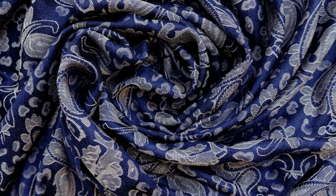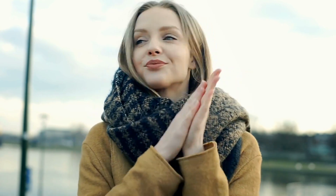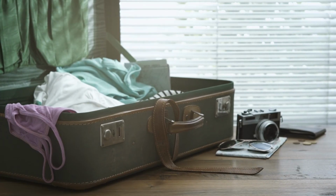Another smart move is to pack a versatile scarf or shawl. This simple item can serve multiple purposes, keeping you warm on a chilly plane, acting as a blanket in an emergency, or even serving as an impromptu towel or picnic blanket. Lightweight and easy to pack, a scarf is an unexpected hero in many travel scenarios.